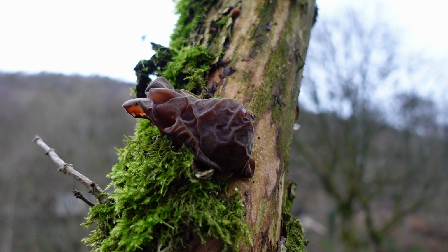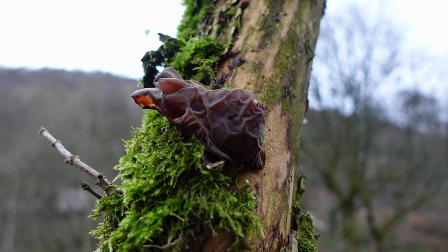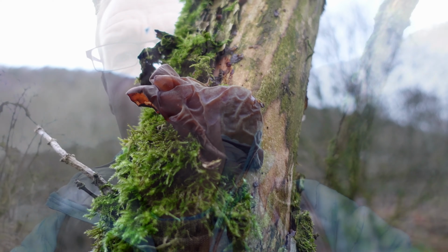This has a few names: jelly ear, wood ear. I might take a couple of these jelly ears with me. I've never used them for cooking before. They don't lend themselves well to Western recipes apparently. You can't fry them like an egg, but they're good in Chinese cooking if you're doing a stir fry or something, and you can dry them out. So if I can gather a few of them, I'm going to take some.